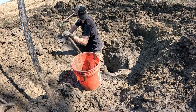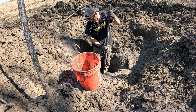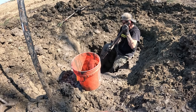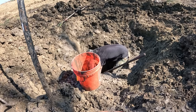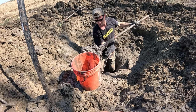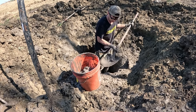Working on bucket number 6. And really, one of those buckets is just junk. Damn it. That's too high. I gotta get my bucket down here. I can't do that. I'm never gonna make it.